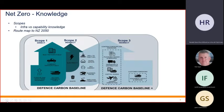We found it's been all too easy to tag net zero to projects or programs, but this is meaningless unless everyone knows and understands and also accepts the boundaries that we are talking about. So I've put this up here, and this is our main infographic about the Defence Carbon Baseline. But when we're starting to look at projects, we're looking at different elements and different scopes. So, for example, Project Apollo in Cyprus is not addressing employee commuting.